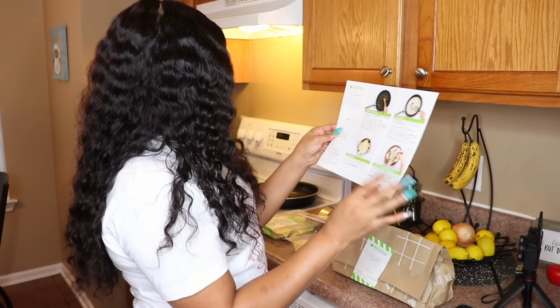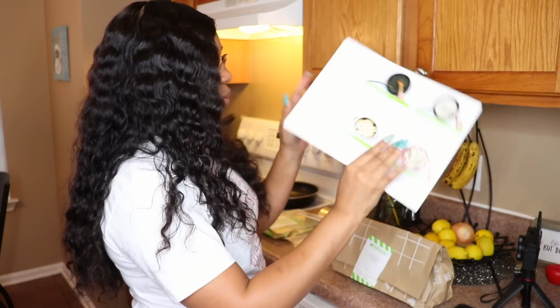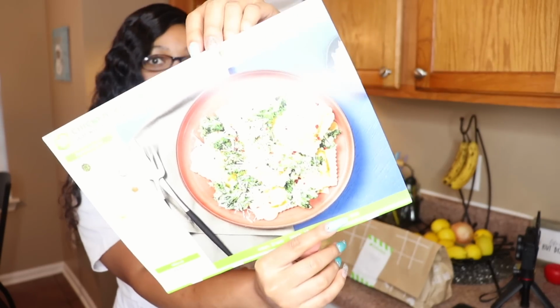I'm gonna flip it over because all of the instructions are right here on the back. That way we can attempt to get it to look just like the photo.